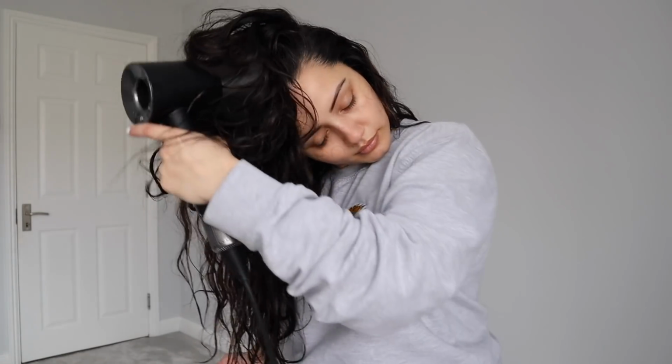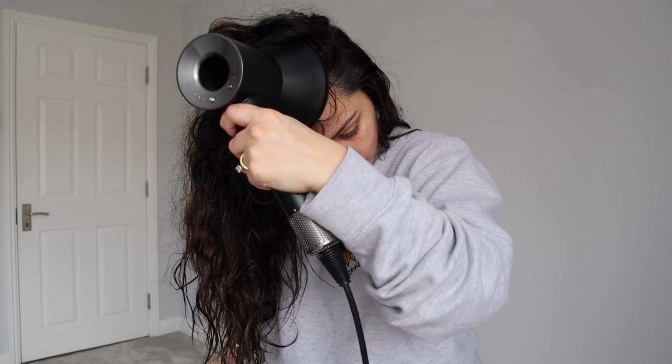getting this right. Once I've got the majority of the water out of my hair, I like to diffuse my hair, and the diffuser I'm using is the Dyson diffuser. I love that this is really safe on my hair, it's less damage, and I feel like the diffuser attachment really helps bring out the curls in my hair, and I know that my hair is going to get less damage at the same time.